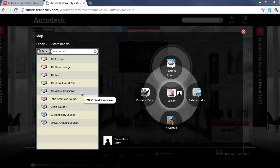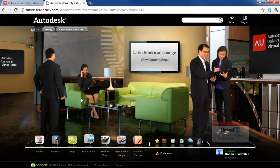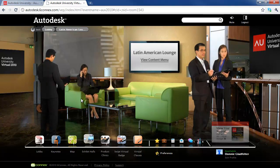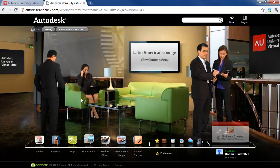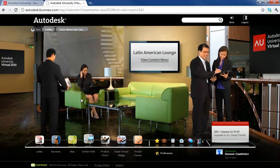I'll speak on the AU Virtual Concierge Lounge separately, but first I want to talk about this Latin American Lounge. We're very excited to welcome even more people than ever to Autodesk University Virtual this year, and one of the ways that we're doing that is by offering more content in more languages than ever. And so this year, the Latin American Lounge will provide several videos and also allow our Latin American crowd to interact in their native languages. And so we're very excited to add this to Autodesk University Virtual and welcome everyone joining us from Latin America.